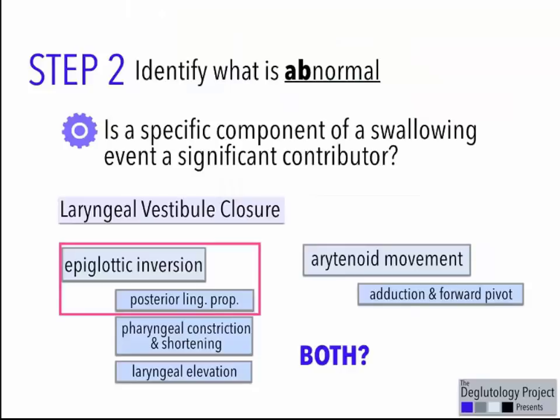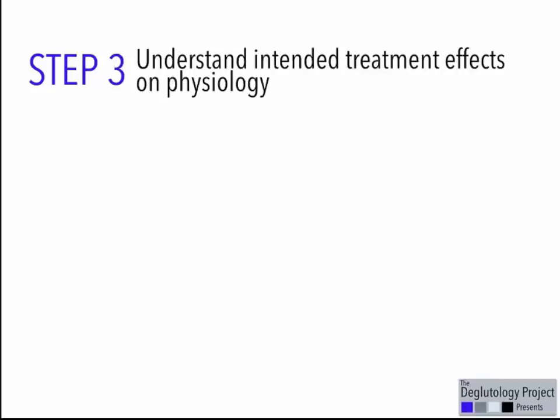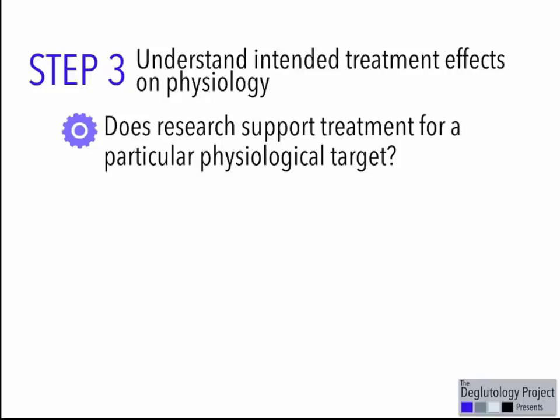So now that we've completed step two and identified a specific component that is abnormal, we can move to step three. Step three is to understand the intended treatment effects on physiology. So just to be clear, we're still probing the swallow. We're not jumping to treatment, but we're probing which treatments seem to have a more effective or preferable effect on the particular structure that we're trying to modify. So in particular, we want to apply critical thinking, and we must consider whether research supports treatment for a particular physiologic target. So that's how we're going to know which treatment ideas we're going to probe during this diagnostic period.